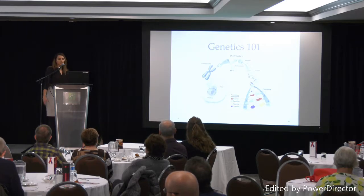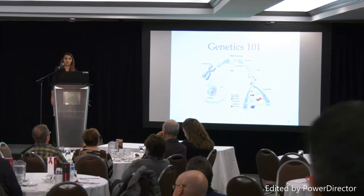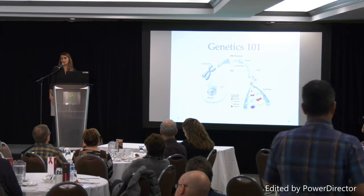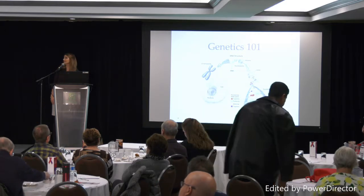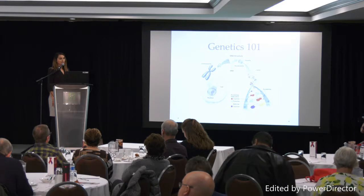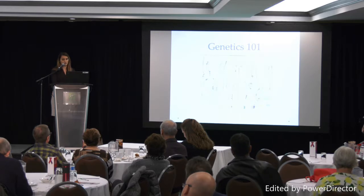So when we think about our genes or our genetic information, this is the set of instructions that we get from our mom and our dad that not only denote our physical features, but they also help our body grow, develop, and take care of different physiological processes in our body. We have about 20,000 different genes that are present in every single cell of our body. These 20,000 genes are not just present in the cell, they're actually packaged into structures called chromosomes.